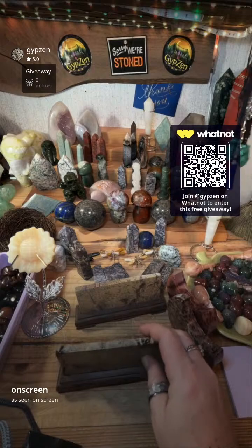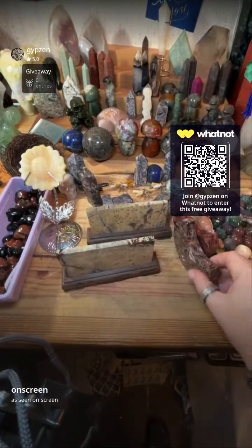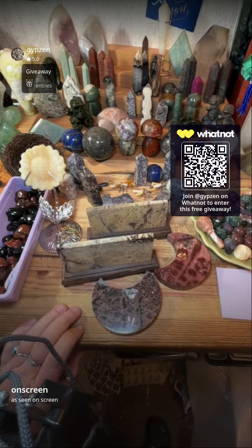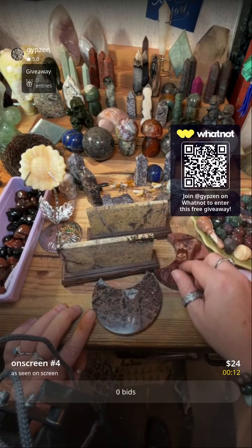The picture jaspers, guys, there's 4 of the picture jaspers. There's the 2 slabs and the 2 moons. And they are $24 buyer's choice. Running now. So you'd have your choice of the 2 moons or the 2 slabs. Any one.